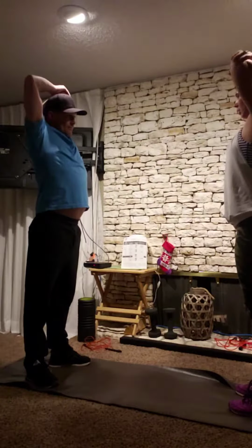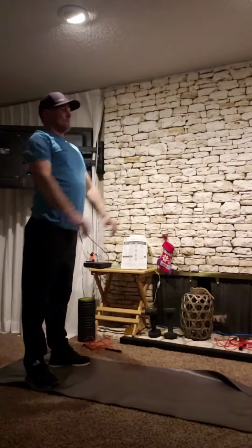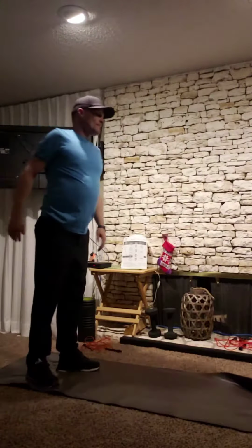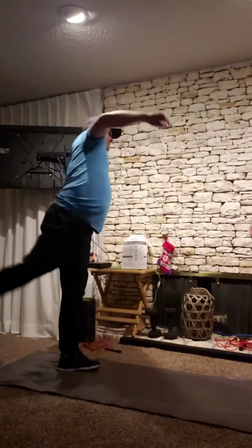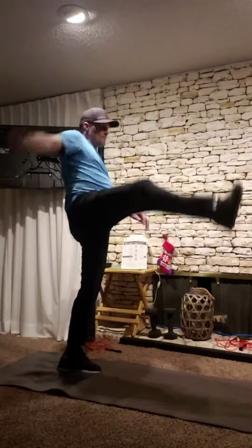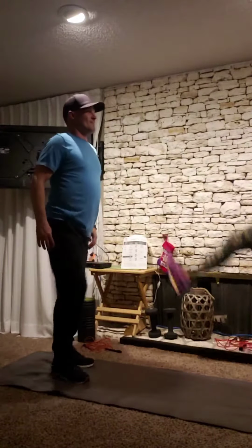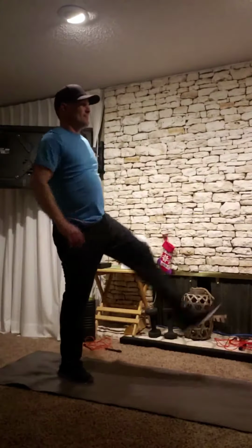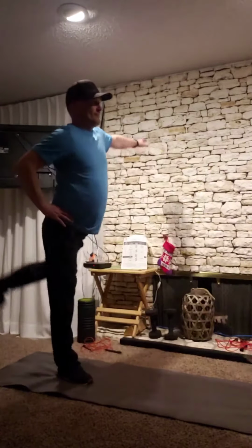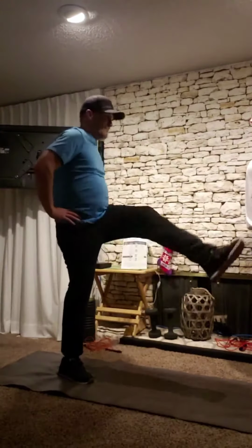Perfect. And then let's do some leg kicks this time. We're going to high swing our legs, 8 on each side. There we go, good. Part of the reason that we do these dynamic workouts is it starts to get the blood circulating, things are moving, helps us speed up our metabolism, and helps prevent injuries, which is also great.